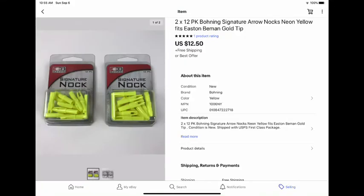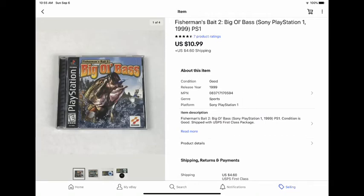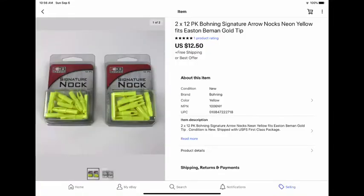And then on the 23rd, we sold another 2-pack of the Signature Arrow for $12.50 with free shipping. And let's see, the next on July 24th, we sold 1 more item. It was a Fisherman's Bait 2: Big Ol' Bass Sony PlayStation 1 game. It sold for $10.99 plus shipping, and had no cost into that. And then on July 25th, we sold another pack of the Arrow signature arrows for $12.50.